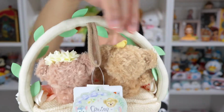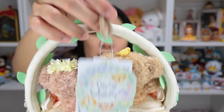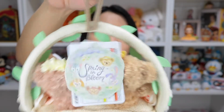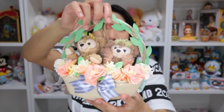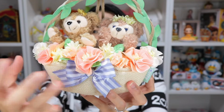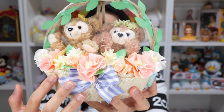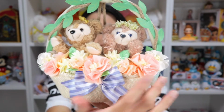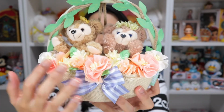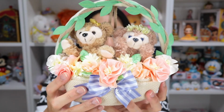And the ring of the basket is felt lined or fabric lined. I don't know if that's felt, but it also comes with a little string that you can use to hang this on a hook. And I also like that there are way more flowers being scattered over here, more so than that of the Shelly Mae pass case we saw earlier. There's like at least 2 layers of flowers here. All of them are made of fabric, so they are sure to last for quite a while.